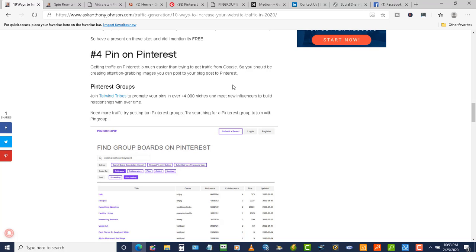Pinterest has a ton of traffic. You can post pins to Pinterest and direct that traffic back to your website. Another great way is that Pinterest has group boards that you can apply for, and if they accept you into the group, you have all these relevant people who are interested in the same topic as you repinning your pins out to other people.